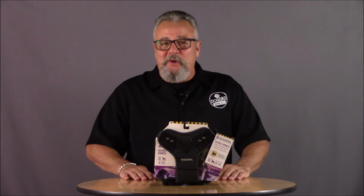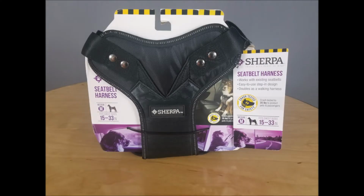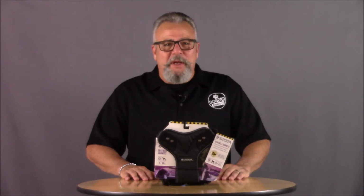I'm Andy the Dog Dad, and this is the Sherpa crash-tested seatbelt harness from Worldwise. When it comes to pet travel brands, you have to be impressed with Sherpa because of their quality and safety standards. At first glance, this seatbelt harness is anything but ordinary.